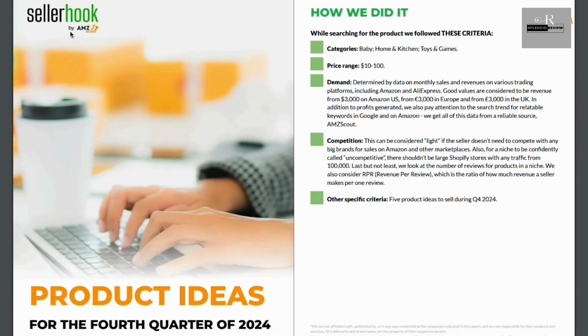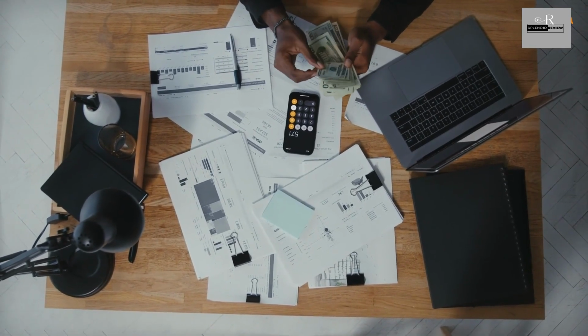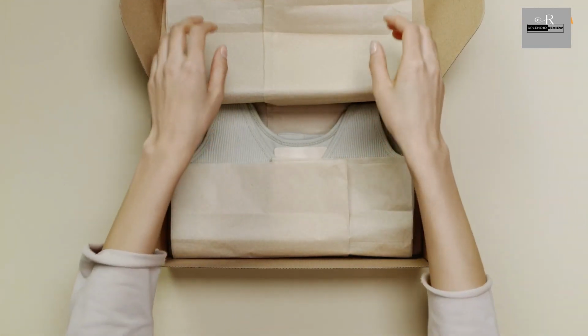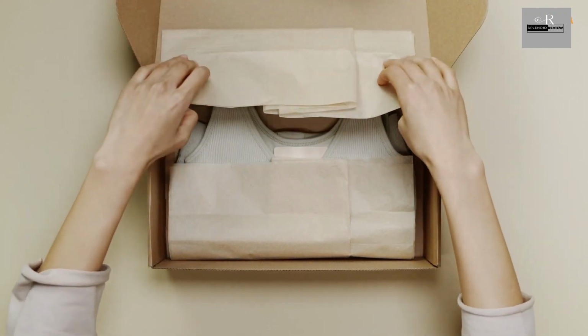The price range is the next variable you should really take into consideration when launching a product on Amazon. Each Seller Hook report will take into account the average unit price you're looking to sell, which will heavily come into play with how much capital you'll have to start your business. Of course, the more expensive the product is, the more capital you'll need. So sometimes having a less expensive product starting out is great for those smaller budgets.